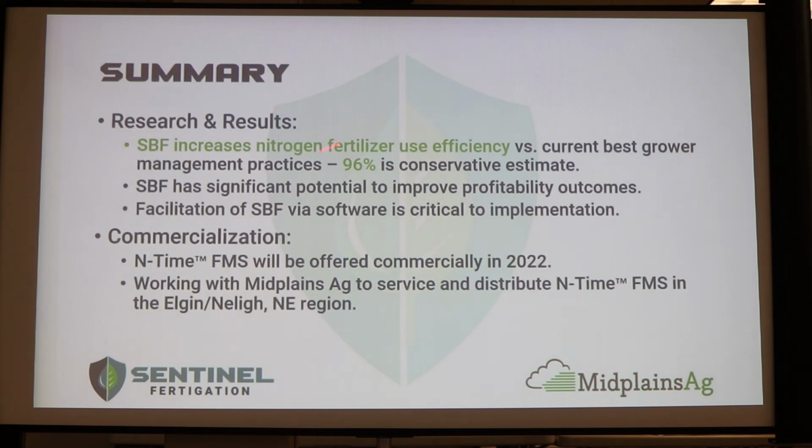So just a summary here. Sensor-based fertigation increases nitrogen fertilizer use efficiency. 96% is a conservative estimate. When it's been implemented for every single recommendation, that number is 100%, okay? Sensor-based fertigation has significant potential to improve profitability outcomes, and facilitation of sensor-based fertigation via software is absolutely critical to the implementation because, as you can tell, it's a pretty intensive process, and without software, you're not going to be able to get it done.